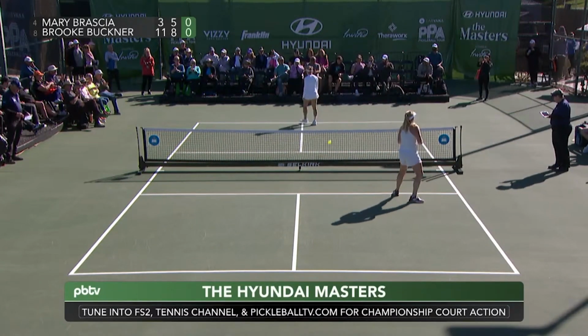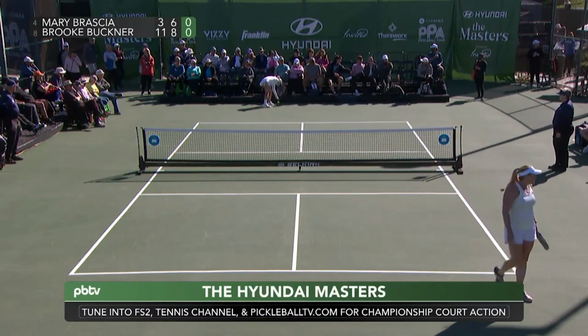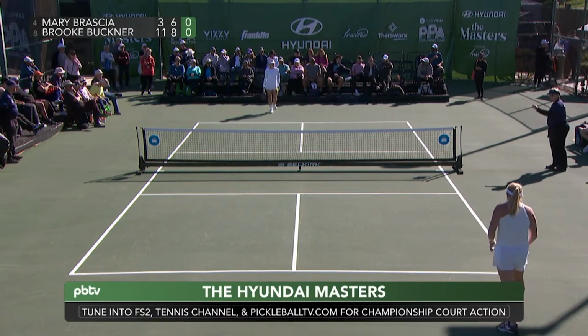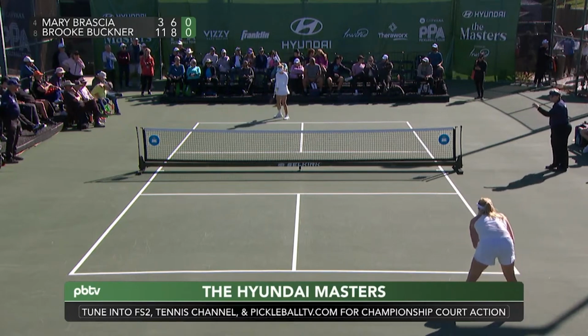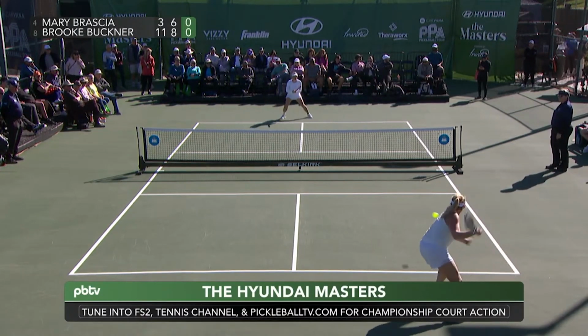What a point from both players. They're battling it out at the kitchen. Some great dinks there. Great court coverage there by Mary, and Brooke, to her credit, really anticipated that ball to her forehand, got the volley that she wanted and just dumped it in the net.